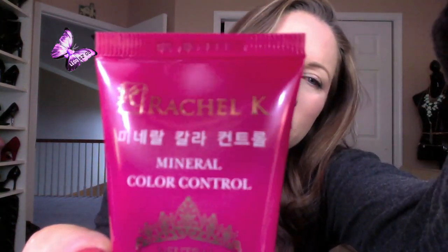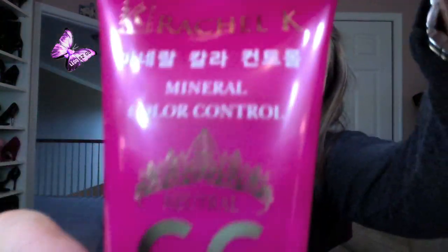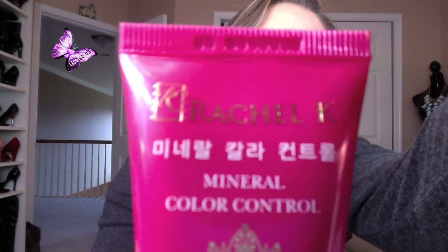I just get questions and questions and questions on this consistently, and it is for the Rachel K Mineral Color Control Neutral CC Cream, which is a blemish balm. It is 1.4 ounces. I can't see, I think it might be 1.41 ounces, and somebody said that there's a little bit of a reflection there, but let's see if that helps.